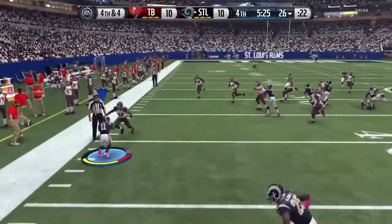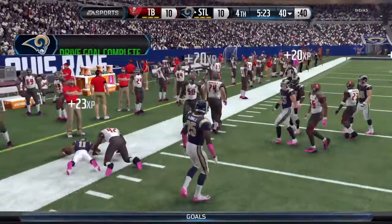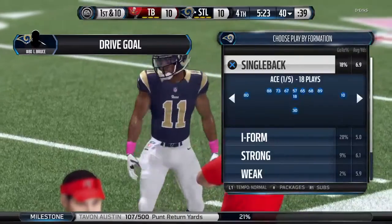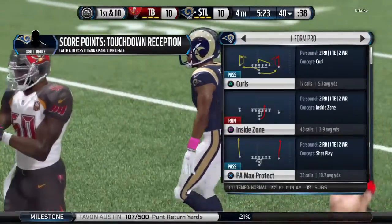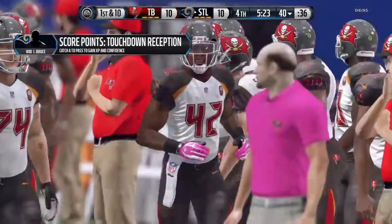Austin's got a chance this time. He is tackled at the 40-yard line, and a run back of about 11. The Rams were moving the football the last time they had it, only to give the football away on the pick. Let's see how they do it this time.